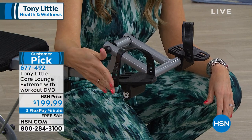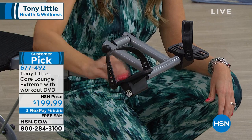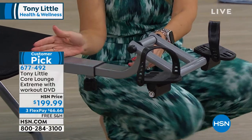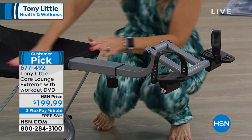If you have bigger feet or smaller feet, they also swivel, so it's not fixed. You can use different engagements in your legs depending on the position of your feet. This bar right here is also adjustable. So if you are petite like me, you can shorten it. If you're taller, you can extend it. And then we go here to this seat.